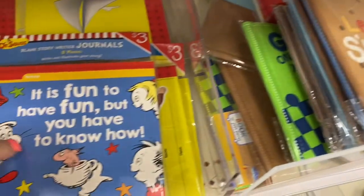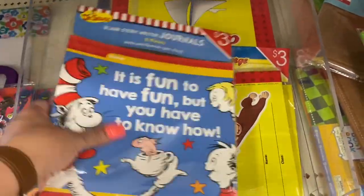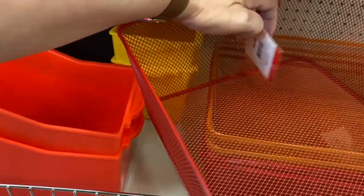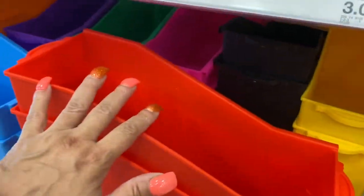Let's make s'mores. So here we have Dr. Seuss journals, Peanuts, and some more Curious George on the bottom right there. Then you have some wire baskets. These wire baskets are, I'm sorry, they call them mesh bins. They're $3. And here are some more book bins.